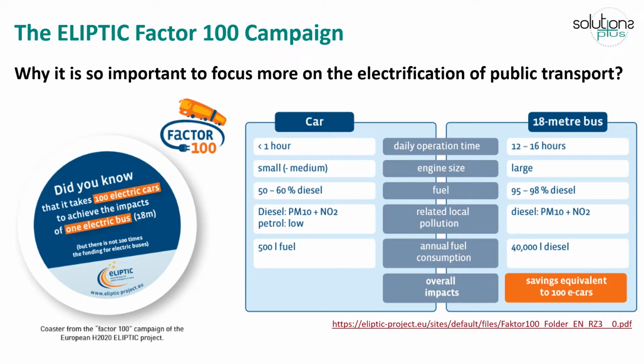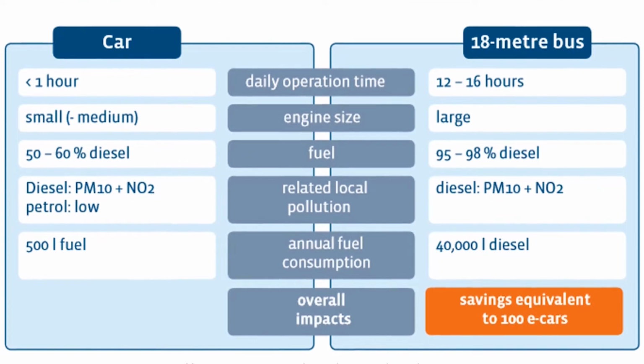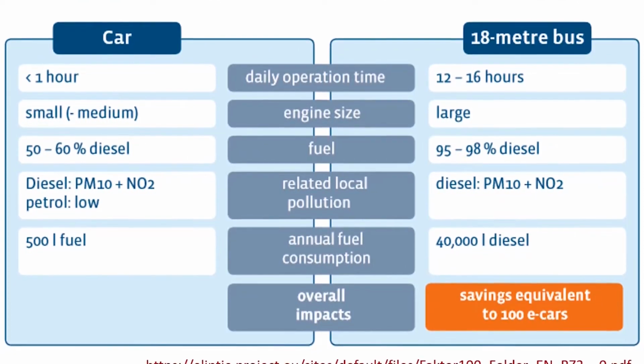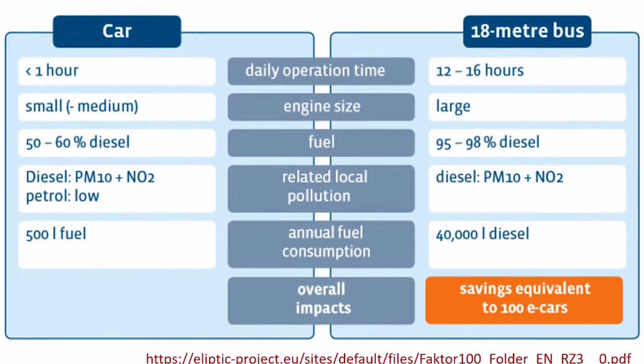And because also of the tonnage, the annual fuel consumption of buses is much higher, of course, than for cars. So the conclusion that you can draw from this is that if you incentivize the uptake of electric buses, you get savings that are equivalent to 100 electric cars. So again, the question here is, what do you focus on? What do you want to incentivize? And if you incentivize the uptake of electric buses, you get 100-fold the impact that you would achieve by electrifying cars.